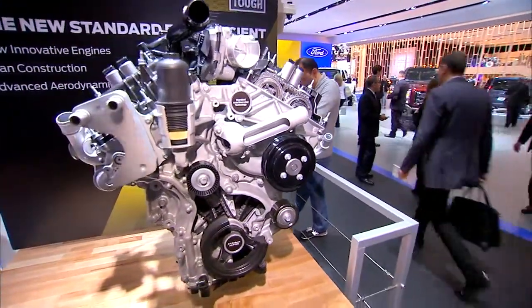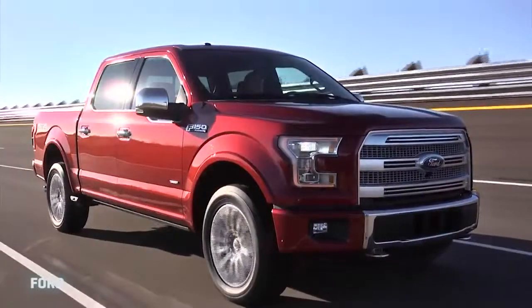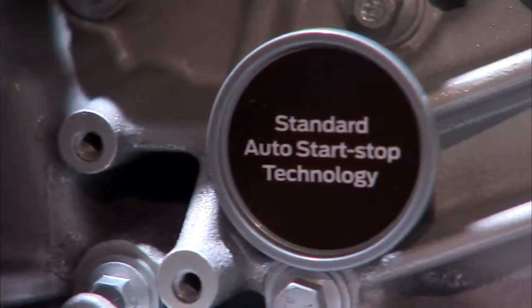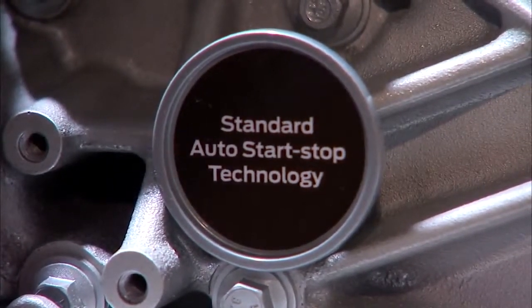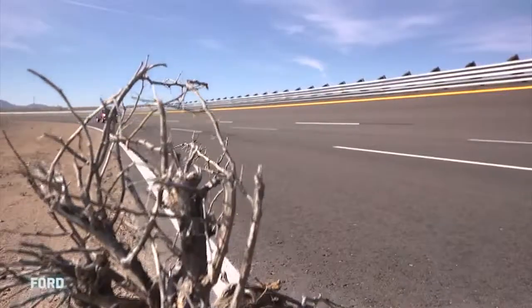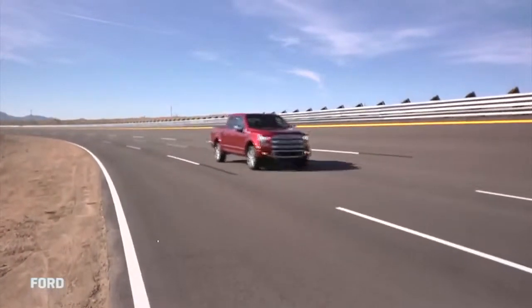What we're seeing here is an engine that is yet to have its horsepower or economy specified. That'll come later as Ford gets closer to late 2014 release. But notice this guy's got standard auto start-stop technology. That's also interesting in a full-size pickup, although it's defeatable readily in all-wheel drive mode or at any time because truck demands can be so different than a regular car.